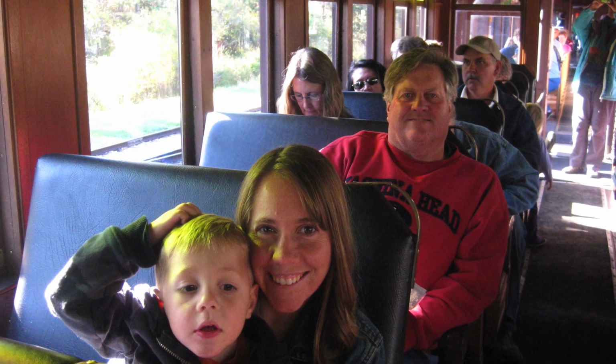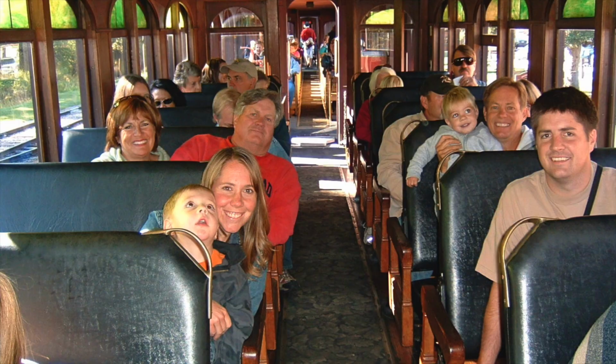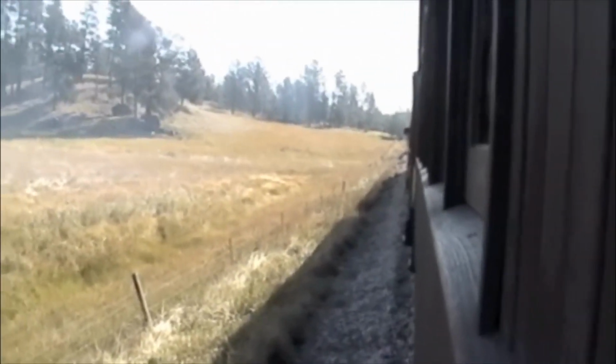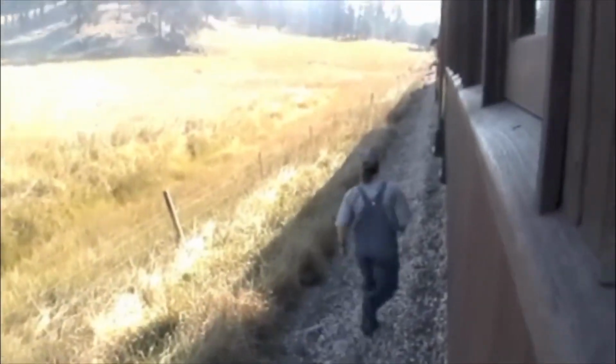About 15 minutes into the ride, the car in front of us and our own car's front wheels derailed. It was a bumpy ride for a few seconds, and people were falling off their seats as the wheels smashed into the railroad ties. They stopped the train and we waited for 2 hours while a diesel engine was sent up the line to pick us up. It was really quite a comical and adventurous experience.